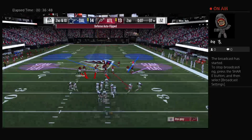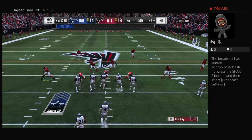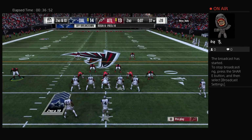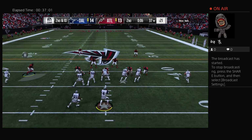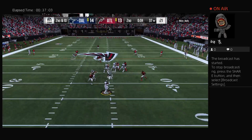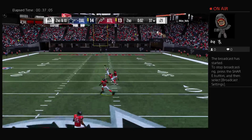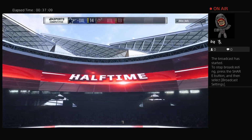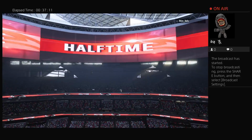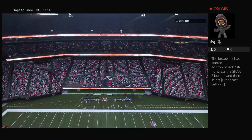Line of scrimmage, again the 37 as they line up 2nd and 10. Here you go. They play fake to Elliott. Now Prescott. He's going to go deep, and that's caught inside the 35. And he finally goes down at the 23-yard line.